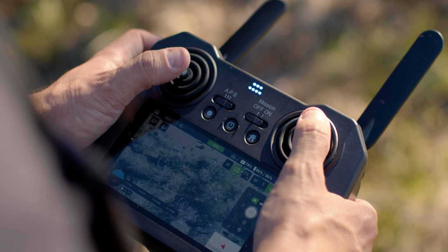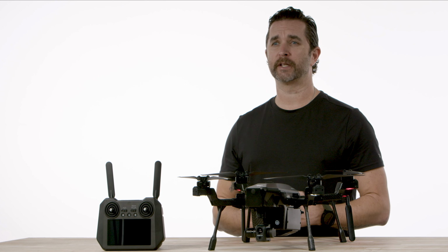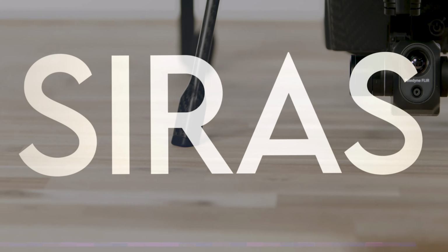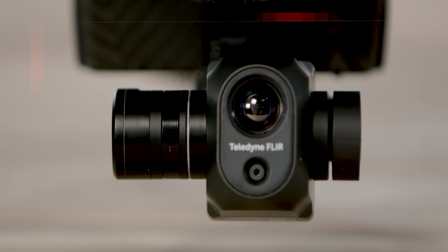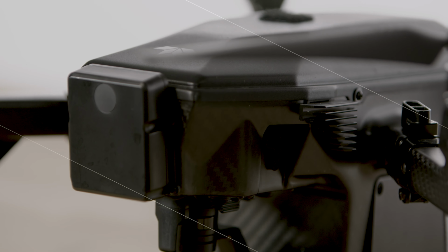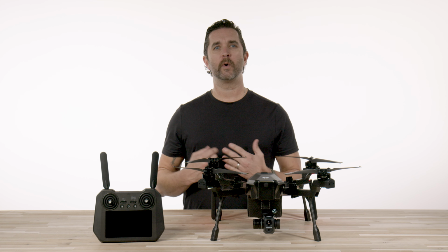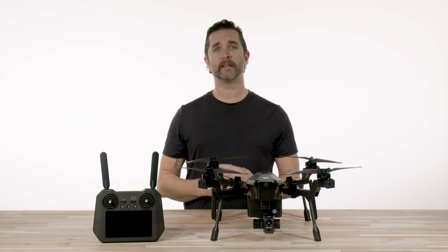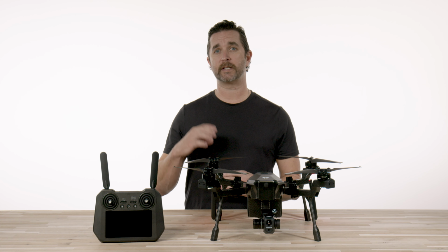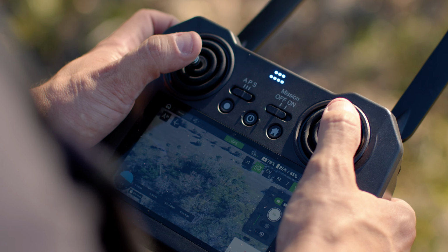We wanted to do a quick video about the Teledyne FLIR SIRAS in regards to controller and firmware versions. We have been flying and selling the SIRAS for over a year now, and we have seen many upgrades to the flight experience, and we must say that flying the SIRAS now, compared to 12 months ago, is a massive difference in control, stability, and performance.